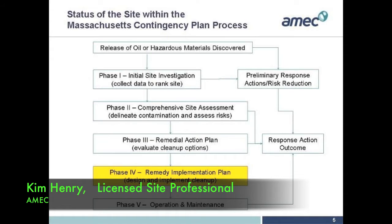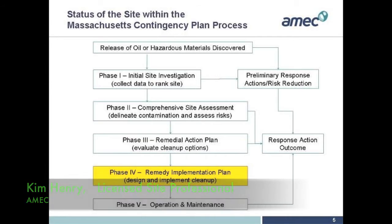If you came to our public meetings before, you've seen this slide. This summarizes the phased process under the state regulations that are known as the Massachusetts Contingency Plan. It's a body of regulations for investigating and cleaning up hazardous waste sites. So this flow diagram shows the overall process under the Massachusetts Contingency Plan. It begins with investigations at Phase 1. There are more detailed investigations at Phase 2 for delineating contamination and assessing risks.